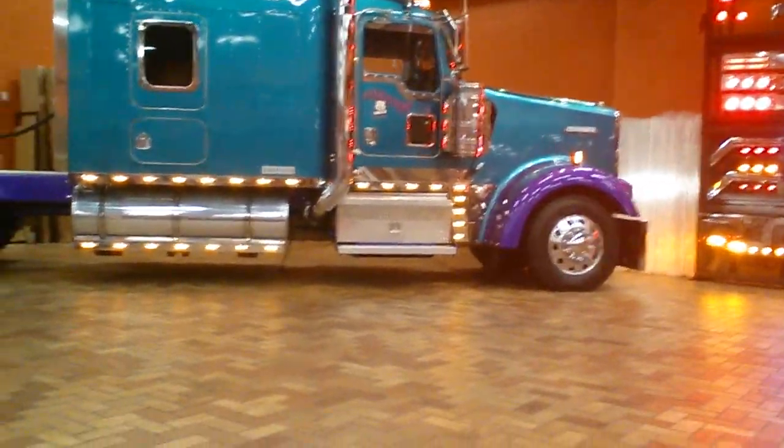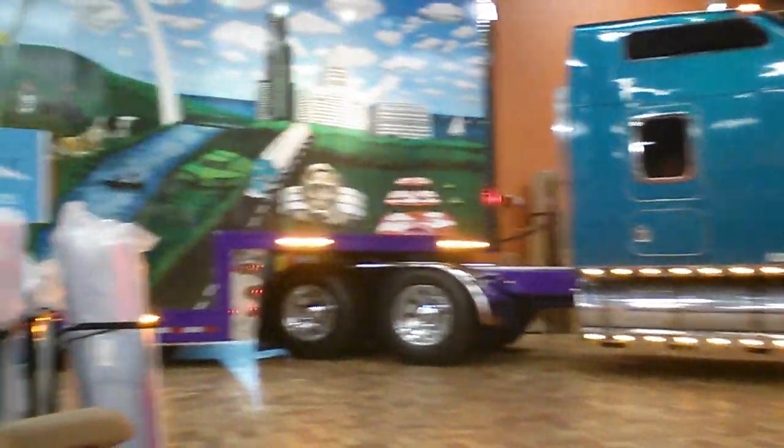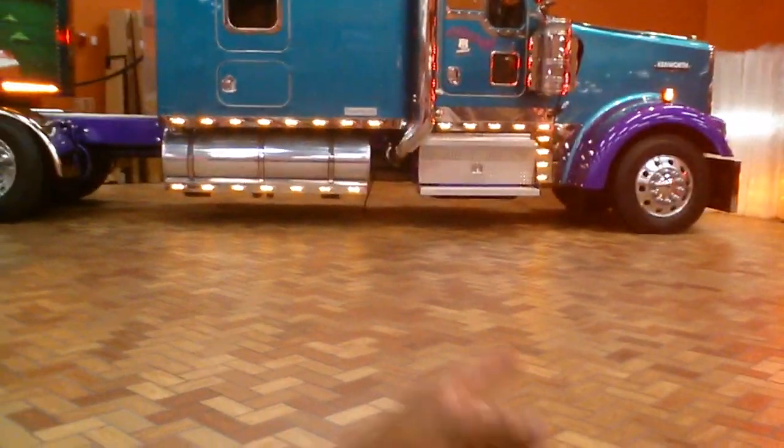Oh, let me turn that around. Purple. You see that purple right here over the steer axle? Mother Road, they call it.